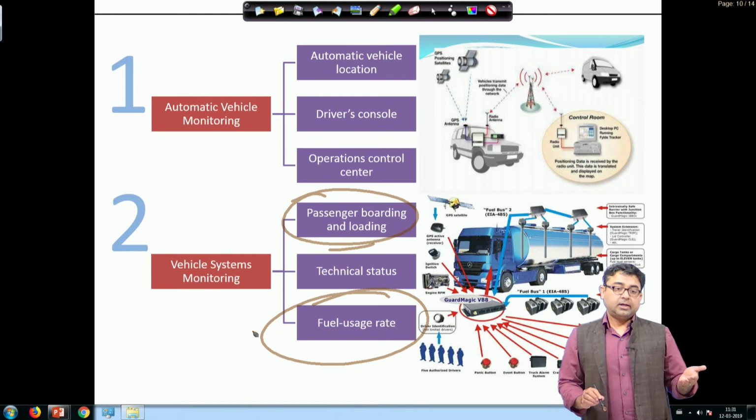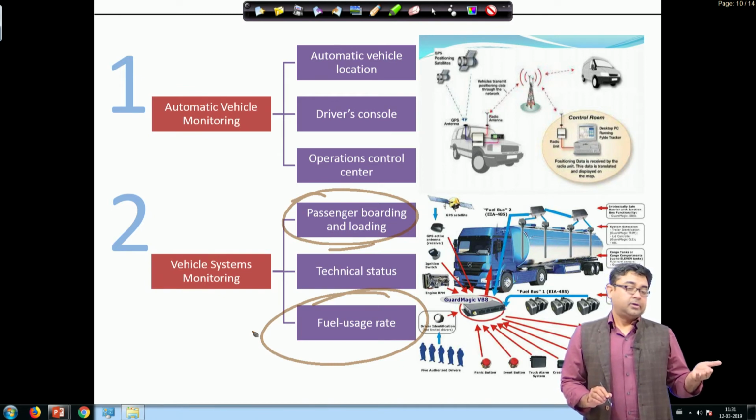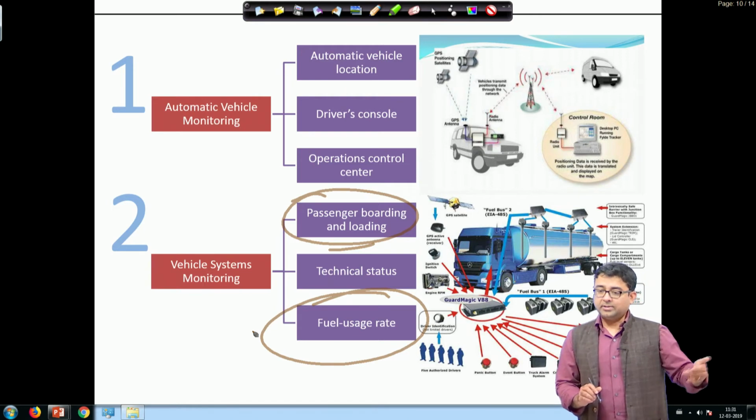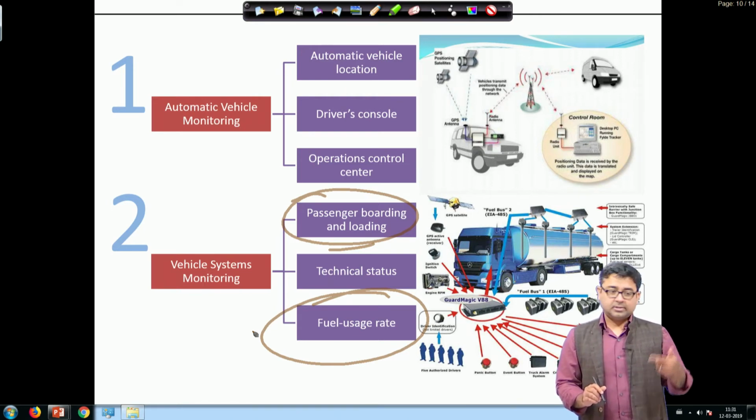Again, fuel usage rate, these are very common nowadays in many vehicles. It can tell you that your petrol tank is going to run out in the next 200 kilometers, next 100 kilometers, next 30 kilometers. So, all the rates are inbuilt in your vehicles. There are a lot of sensors that can monitor this. All of the newer vehicles have that.